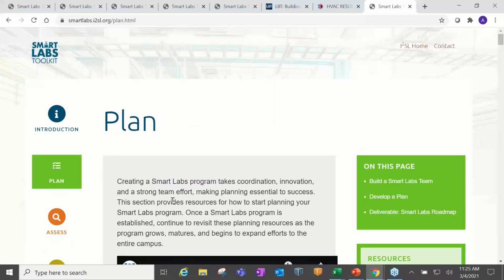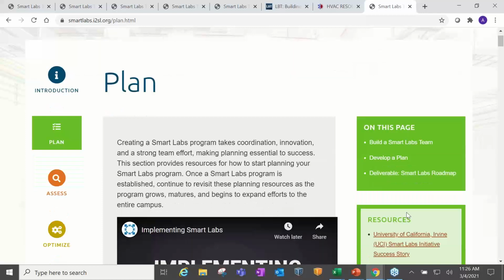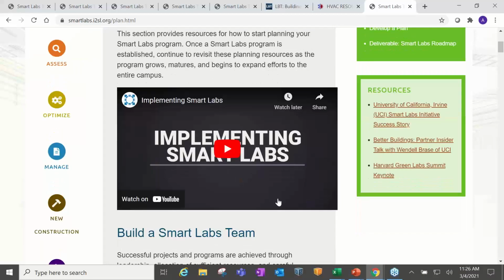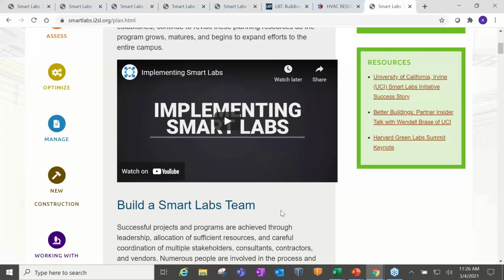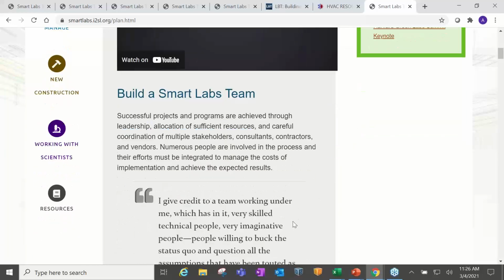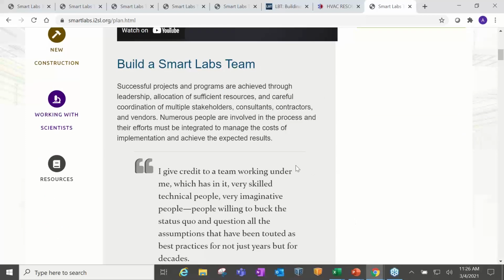Each of the phases of that smart lab process has its own dedicated page. On the right here, it lists the key steps or deliverables in that phase. And then there's a final deliverable for each phase that helps you wrap up all those tasks and go into the next part of the process. There's also videos to orient you and talk about important aspects of implementing smart labs, how to build a team, all those components. Guidance on building a team, as Rachel mentioned.